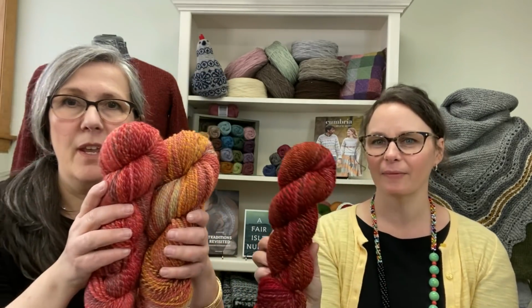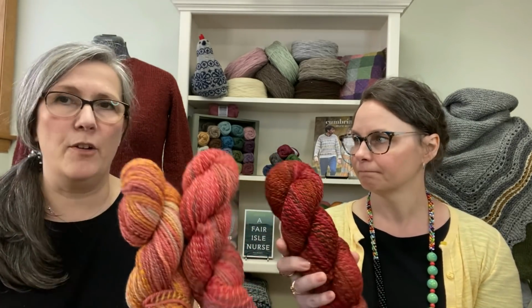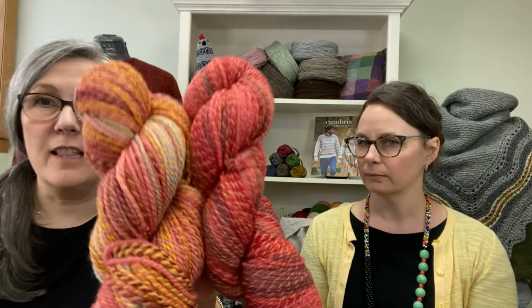So I got this, and I also picked up something that they're doing, which is so fun. I got two. Look at these. We have a color theme going. Oh my goodness. This is American sourced tops that they spin down and then sort of barber pole it. And I thought, oh, that is so cute. Like a hat or a cowl. I don't know what yet. Or a shifty something. You probably have enough for the cowl. Well, I know where to go to get more. So I think that's so fun.